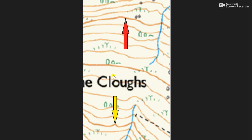If we look at this boulder index contour here, if the Cloughs area was high ground, we'd expect to see this contour line on both sides of the high ground. You'd never get a single contour line running along the apex of a ridge. It always doubles back on itself. There's always two. I can probably show you that in a little bit more detail here.